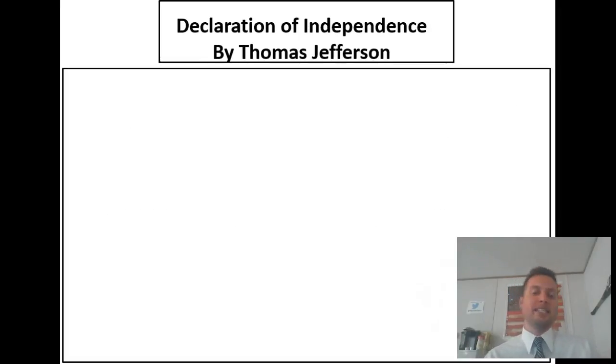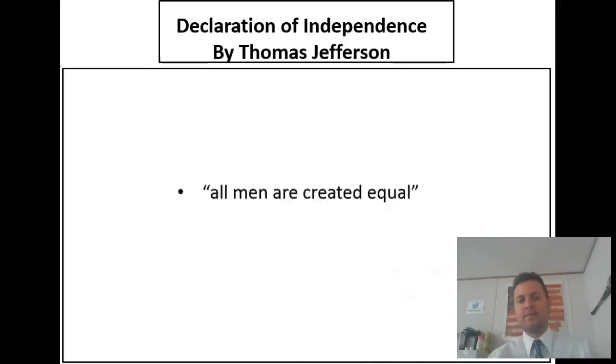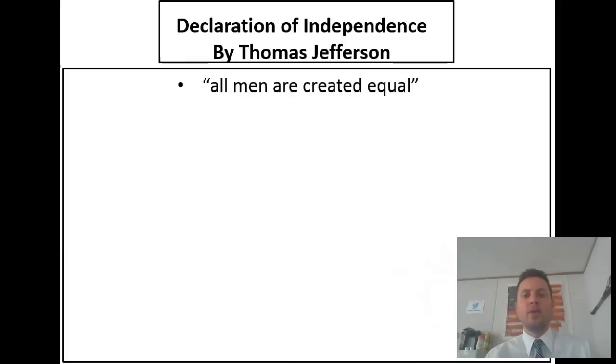Declaration of Independence. Write this at the top in the title card: by Thomas Jefferson. Thomas Jefferson is the one who wrote the Declaration of Independence. You gotta know where he's from. Where's he from? Here we go.